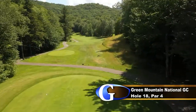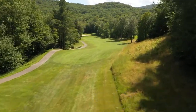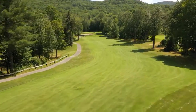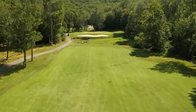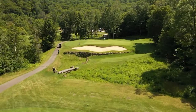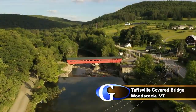The 18th hole is a slight dogleg left par 4 that will test your course management. The landing area is somewhat narrow, so take your most trusted club on tee. It plays downhill, so you will get a little more roll. There's trouble on the way to the green, but it shouldn't be a problem if your club selection is correct. A deep front bunker protects the green.